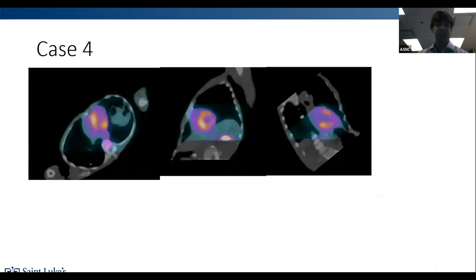So here's another case. This is just a quick one of the SPECT. What do we think, positive or negative?